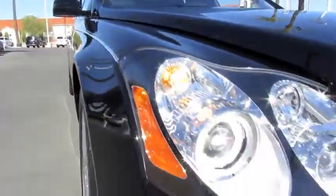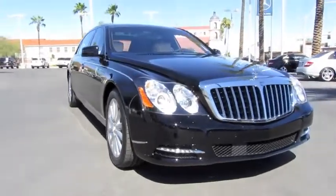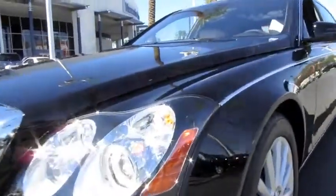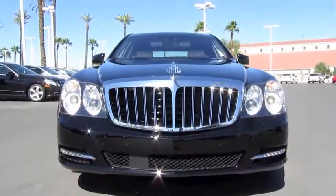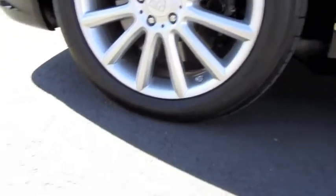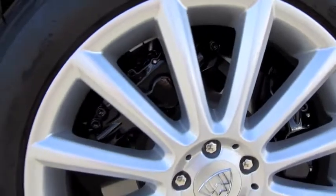And let's check out the exterior, shall we? Bi-xenon projector headlamps with the Maybach logo embedded in the projector lens. Also has retractable headlight washers, front parking assist, prominent chrome grille, LED lights down below, this particular 62 has 20-inch alloy wheels with dual brake calipers, providing superior stopping power.